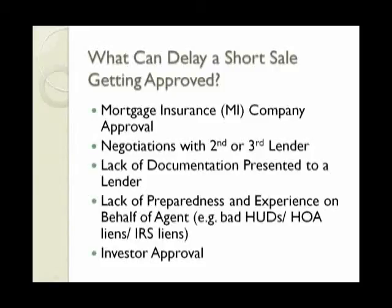If it's actually owned by Fannie Mae or Freddie Mac, it could take a little longer sometimes. Another reason, too, is a lack of documentation presented to the lender. Incomplete short sale packages. It's very common for some of the lenders, because it can be months and months sometimes before they review the file, that the documents you sent in with the short sale package are out of date. So they are going to want new and updated financial documents.